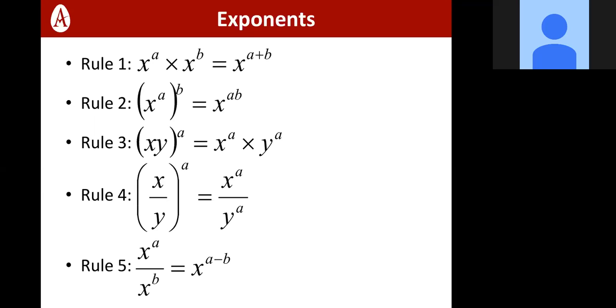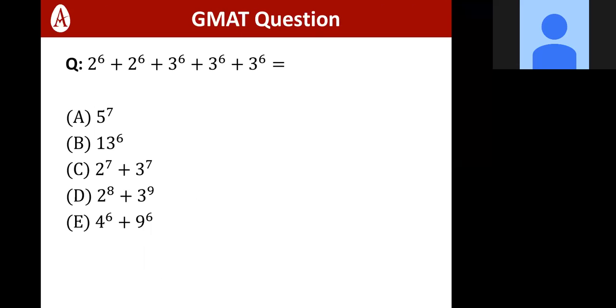All of these rules have to deal with multiplication or division of exponents, as long as the exponents have either the same power or the same base. Okay, so imagine you learn all of these rules and you're faced with a question that looks like this. Oh my. A lot of people are looking at this and saying, well, where do I start? What's the rule that I need to use?